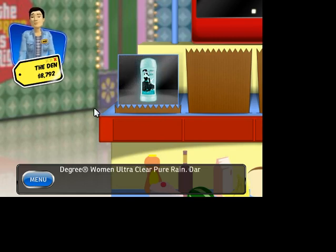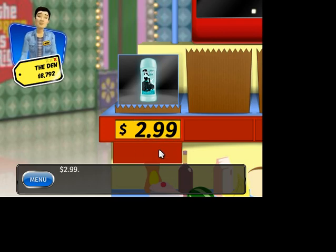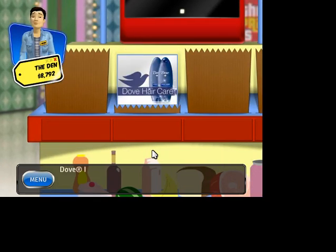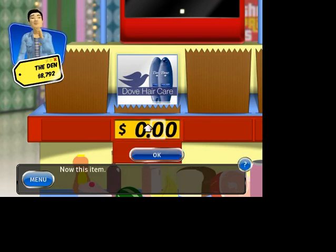First up, Degree ultra clear pure rain. Dare to make a statement in black. Tell me what you think is the price of this item. Try $2.99. Next, Dove Enhanced Damage Therapy shampoo and conditioner, 12 ounce. Reduces hair breakage and split ends. How about this item? We'll try 2.79 on this one.